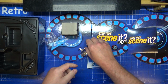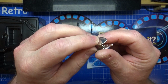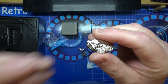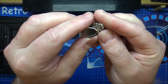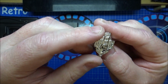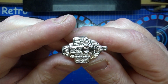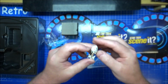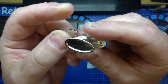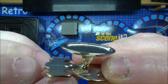Fresh out the packet. So we have the USS Defiant. These are metal, they are solid metal. They're not massive quality, but they're game pieces. Nice little Delta shield underneath. These are Micro Machines ones, aren't they? These are really good. So you have the Defiant, you have the Voyager. There's not much detail underneath, a little bit on there.